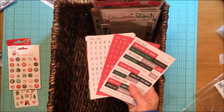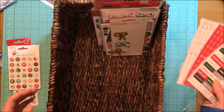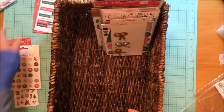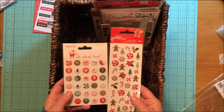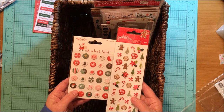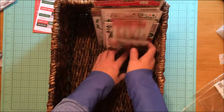It's funny because I do have a sheet of candy cane stickers somewhere. So those will go in here. I'm just going to leave these out because it will remind me to do that. And then lastly, I got these puffy stickers, both from Pebbles and My Mind's Eye, with Christmas icons on them. And I bought those this year. So those are some new additions.